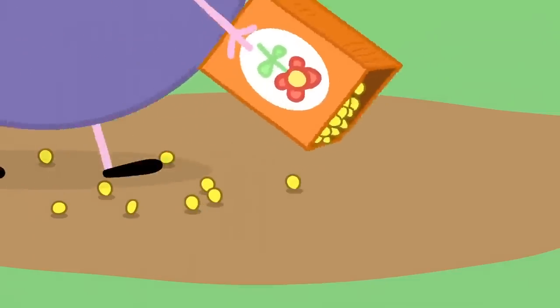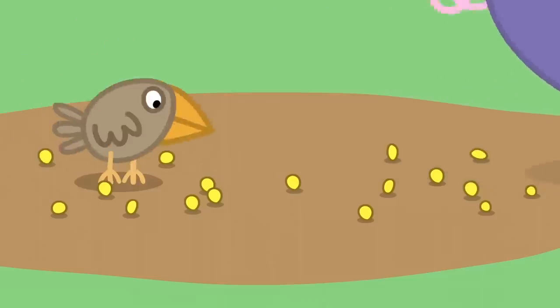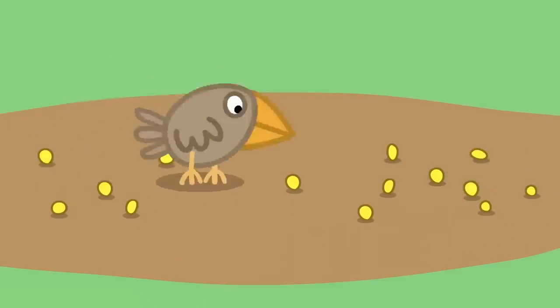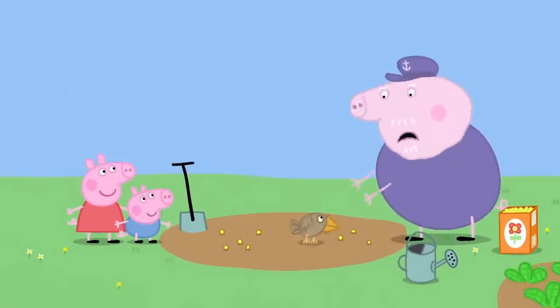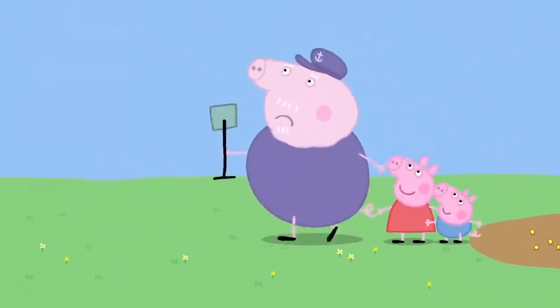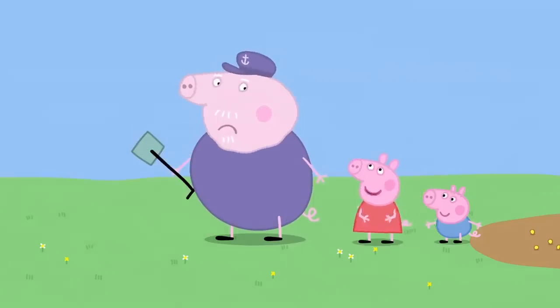As I was saying, I simply drop the seeds on the ground. A little bird is eating Grandpa Pig's flower seeds. Oi! Get off my seeds! So that's where all my seeds went. Into the little bird's tummy.